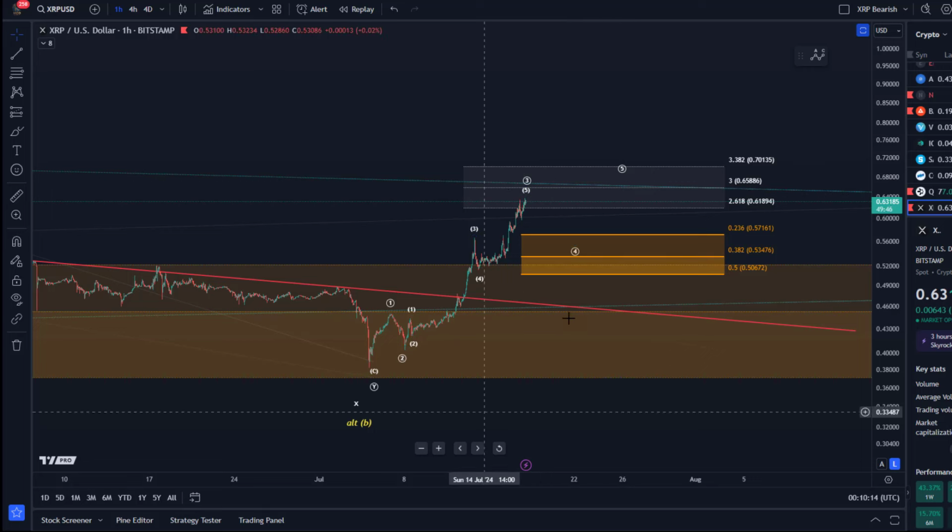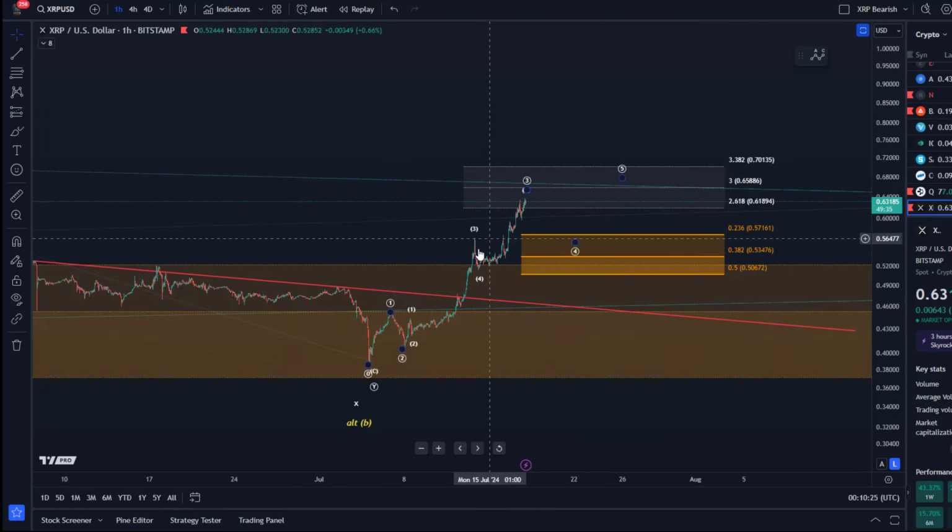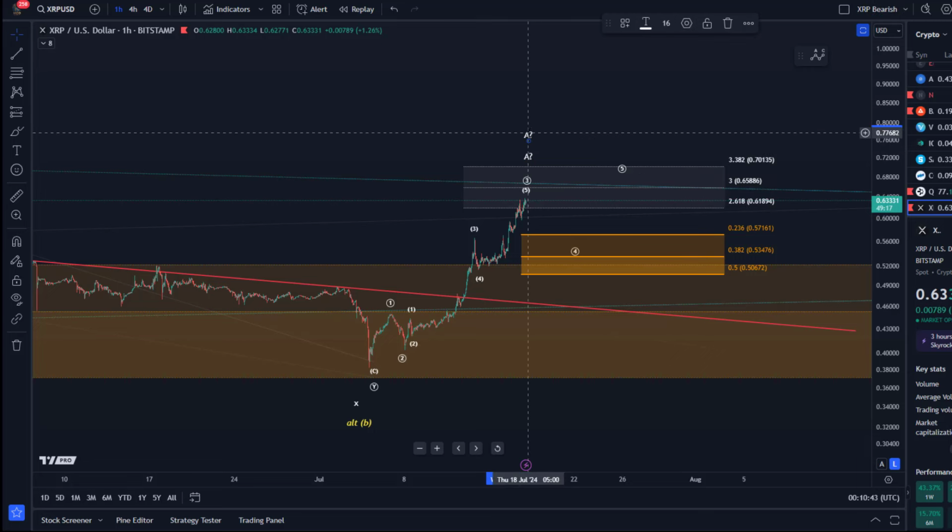So on this time frame here, this is the 1 hour time frame. Remember, we just talked about this possibly as an A wave. An A wave can be a 3-wave move or a 5-wave move. We don't need to see 5 waves here to keep grinding higher in a larger ABC structure. So this might be an A wave, and it might top after 3 waves, or it might top after 5 waves. This is what is unclear. But at the moment, I would always watch for a 5-wave A wave.